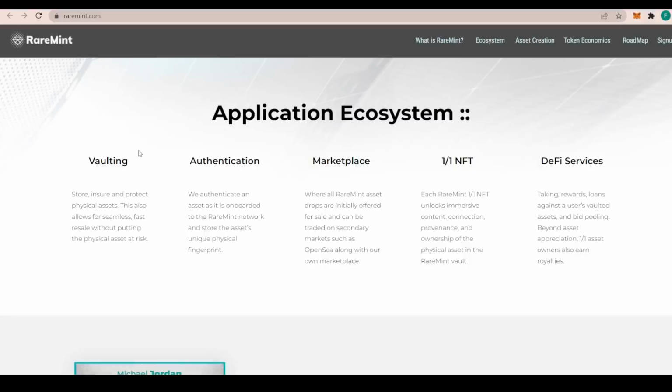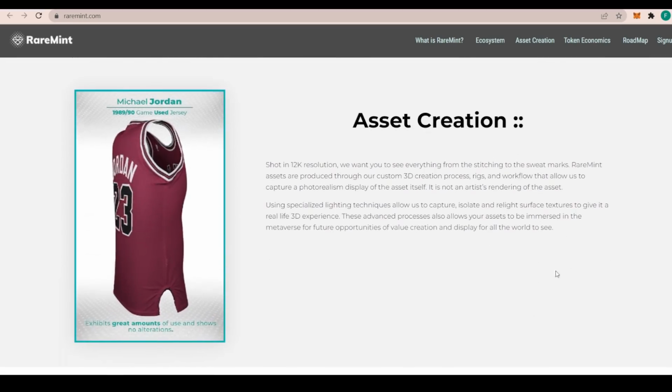So the NFTs will be available on Ethereum, Arbitrum and Polygon, and can be purchased using Ethereum, credit card, debit card, or the Mint token after the token generation event, of course. And redeeming a physical asset is super easy. At any time, the ultra rare asset owner can take possession of their physical asset through the redemption process. The 1-to-1 NFT is returned and the asset is removed from their vault and shipped to the owner. It's that simple. You bought it, you of course own it, and that's definitely something worth bearing in mind.